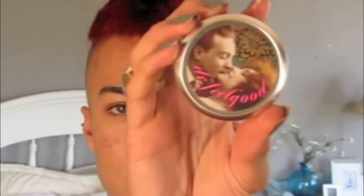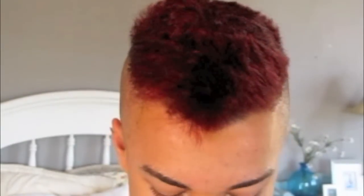Okay, so this is Dr. Feelgood by Benefit. I believe you're supposed to apply it after foundation and powder, and it's just going to fill in any pores and make you not look cakey, with a matte, nice velvety texture. And it does, but I use this as my primer.